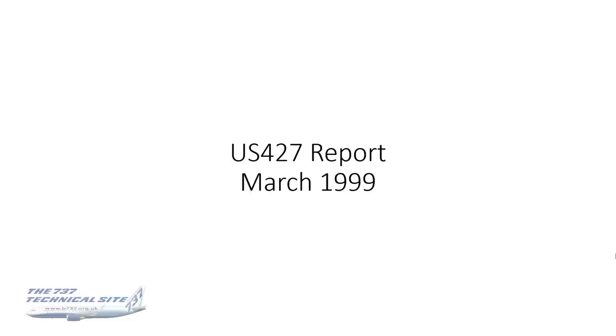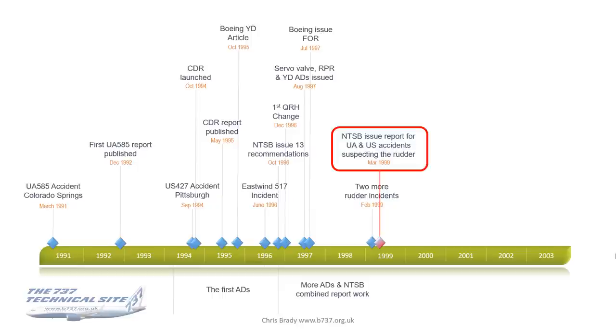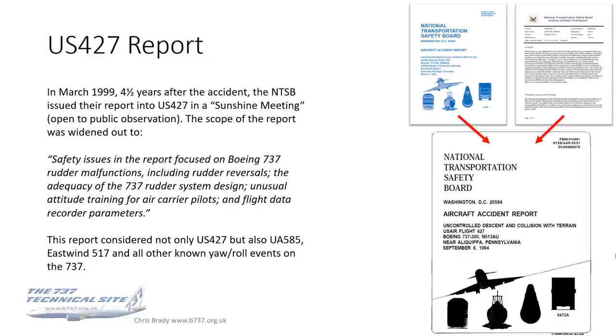In March 1999, the US 427 report was finally issued. Reminder that the incident occurred in September 94, so this was over 4.5 years after the accident. I say it wasn't that the NTSB were being slow, but they were being thorough, and of course they were doing a combined investigation into that, the Colorado Springs and the Eastwind event as well. So they issued the report in what's known as a Sunshine Meeting, open to public observation.